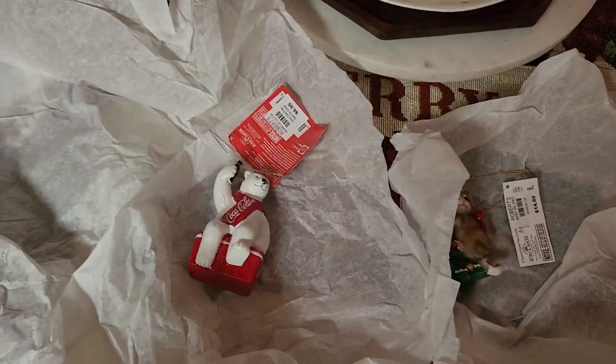Got some goodies from the Christmas store. It was pretty big, lots of stuff in there. Definitely a lot of trees, a lot of ornaments. Took me a while to decide which one I wanted, but we're good.